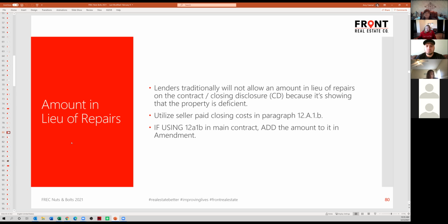If somehow, which I can't imagine how, you had gotten the seller to pay for some closing costs for the buyer in the initial offer, make sure that you add that to that amendment so that you don't wipe that out, because it says in the amendment that that amount in 12A1B replaces what was in the original contract. So if you got, let's say, $5,000 originally and you wanted to add $1,000, don't just do it as $1,000 on the amendment, do it as $6,000.